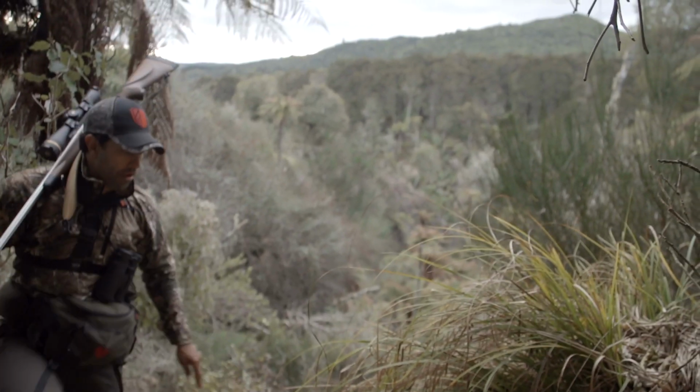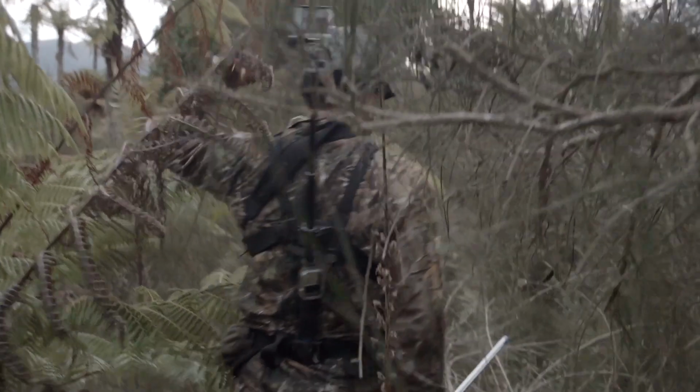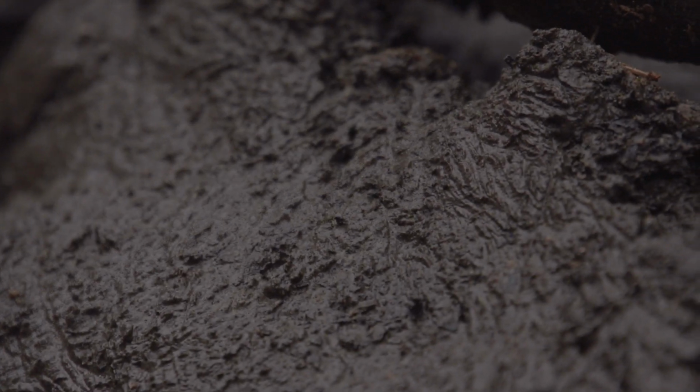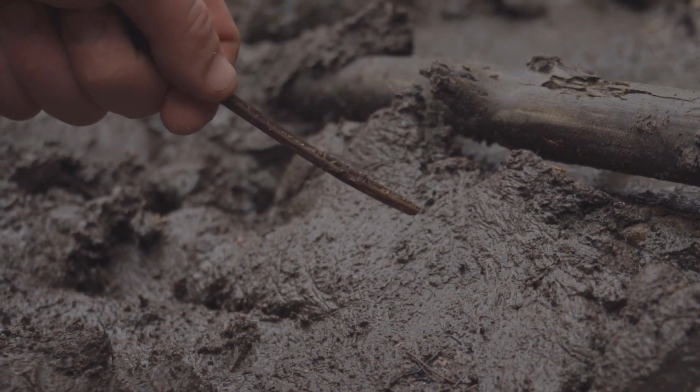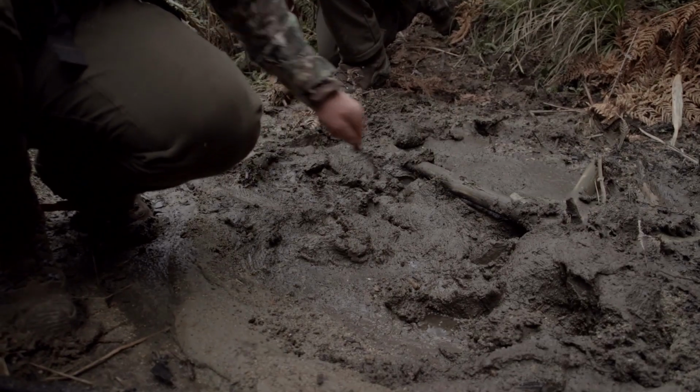It's not like scent where it moves in a single direction. Your voice radiates from a central point, so you spook animals 300 to 400 metres around you. It's a wallow. He lies down and covers himself in mud. You can see all the indentations from the hair. Just a small area. It's being wallowed.